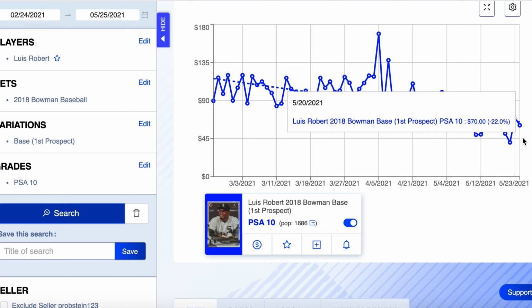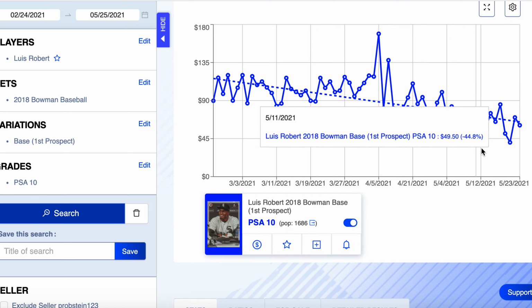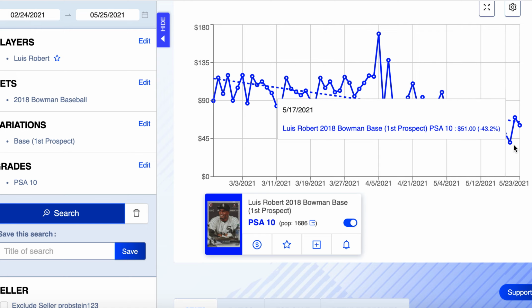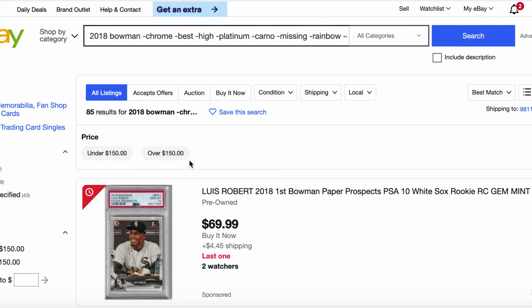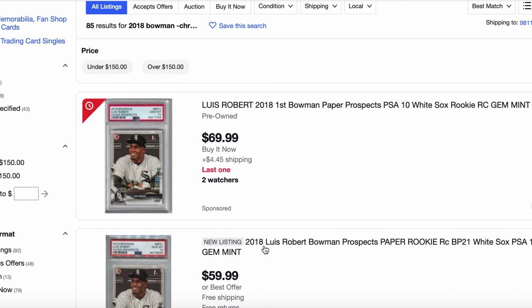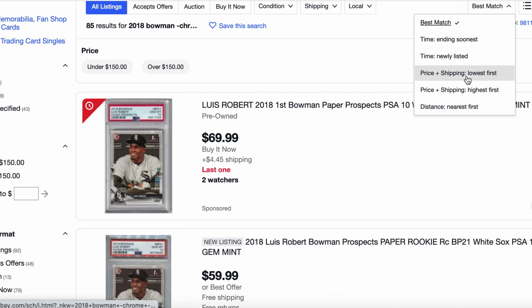People are like, whoop, let's hit 70. I'm probably a buy, not at 70, but sub $50, I'm a buy on this. Let's pull it up real quick because he's gonna come back. $70. Ooh, $60. Let me sort this real quick.